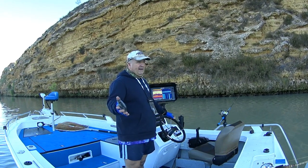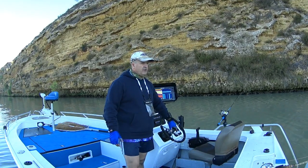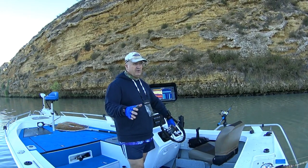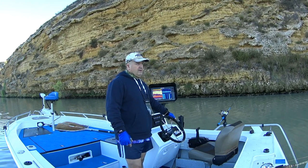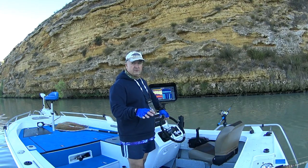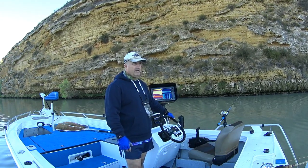The yellow belly or the callop, I've been told their prime time is March, April, May, so we're a little bit early for that. That's when they breed and school up apparently. This is the time for the big cod. That's why we're fishing deep. I thought I'd give it a crack and see how we go.